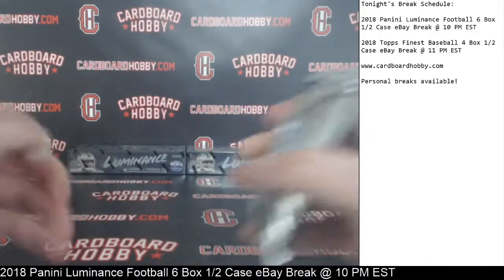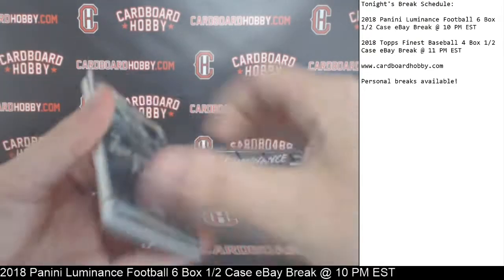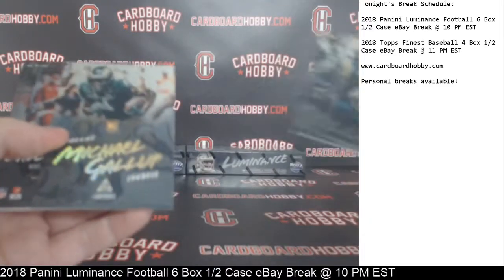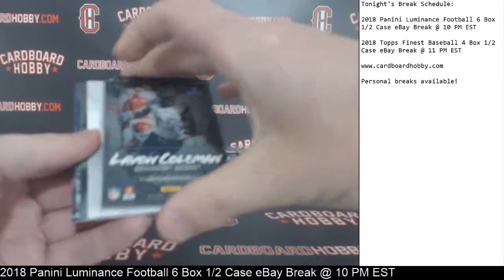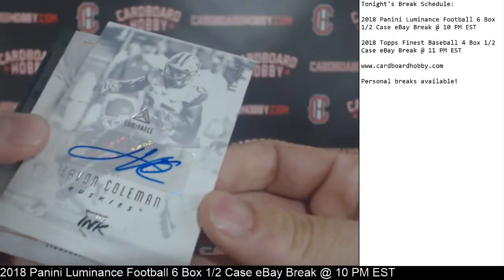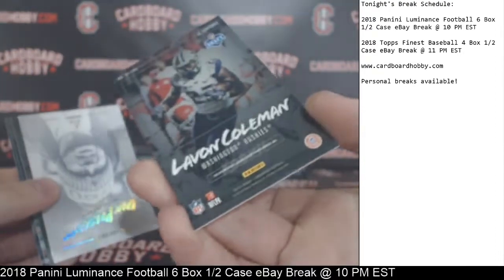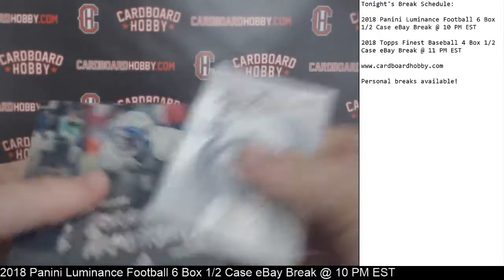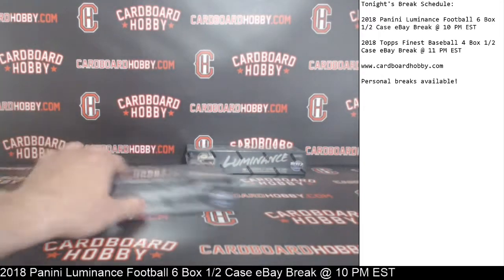Last pack out of box four. Michael Gallup for the Cowboys, rookie gold there. And your last hit here out of box four is a LaVon Coleman, 83 out of 299. Dak Prescott portrait. Armstrong Jr., Barkley, and Josh Allen. Nice rookies there. All right, we've got two boxes left.